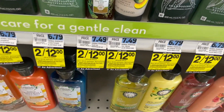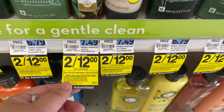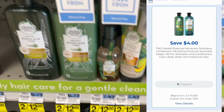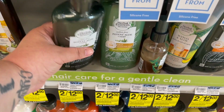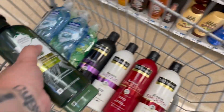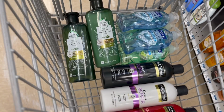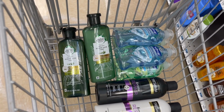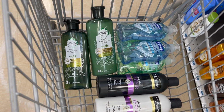Next, we're going to grab some Herbal Essences. Herbal Essences is spend $12, get back $4 in bonus cash, which I think is a really good deal, actually. And they are 2 for $12. I have a $4 off 2 digital coupon clipped to my account, but it did not come off for whatever reason. But I'm going to grab 2 of these, and then that $4 coupon should have taken $4 off, making them $8. You'll get back $4 in bonus cash, making these 2 bottles $4, or $2 apiece, but it's going to be cheaper because we're using that $10 off coupon as well.